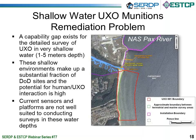Moving on to what we think the problem is. Shallow water UXO, or unexploded ordnance munitions, is a real challenging area for CERTIP. As we've looked at the problem and understand it, the way we see it is there's a capability gap to conduct the detailed surveys that Herb was talking about in very shallow water depths. To put numbers to what we mean by very shallow water, we're thinking water depths less than 5 meters, really in the 1 to 5 meter depth range. Trying to address that problem is important for a pair of reasons.